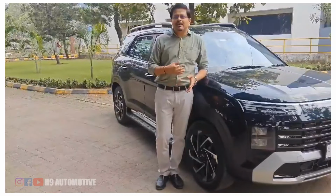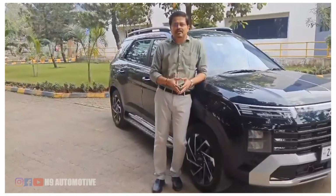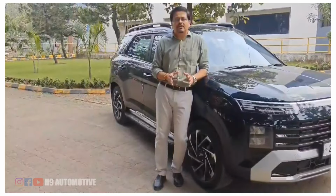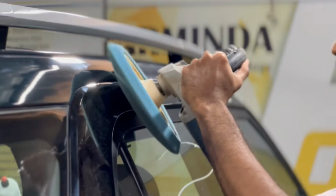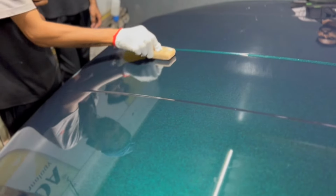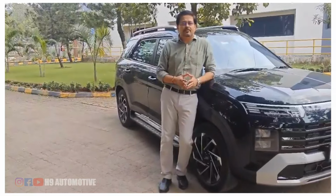Being a car enthusiast myself, I decided to spend the entire day and witness the entire procedure myself. And to my delight, the job was done beautifully by the team of H9, right from the foam wash to the air jet spray, to the surface preparation, the layers of graphene that they applied, and then after curing the final coat, all was done thoroughly and very professionally.